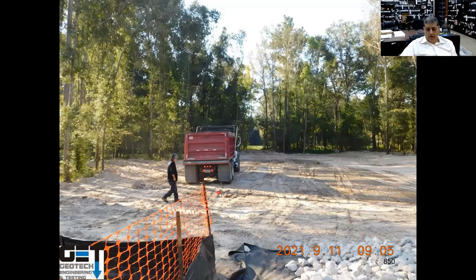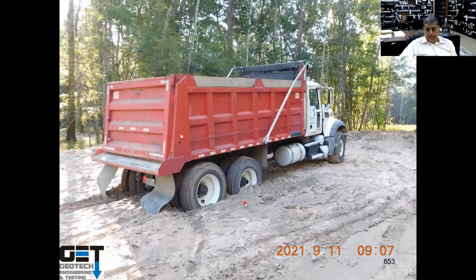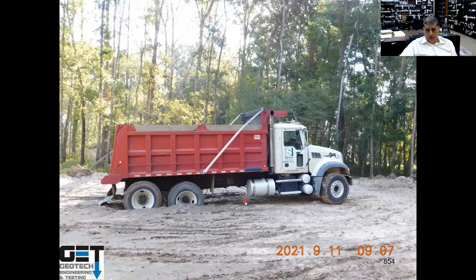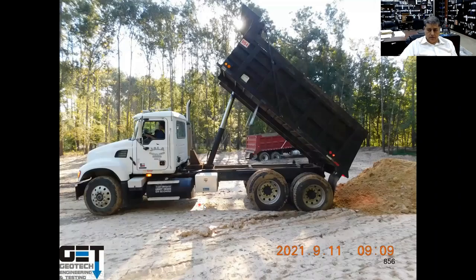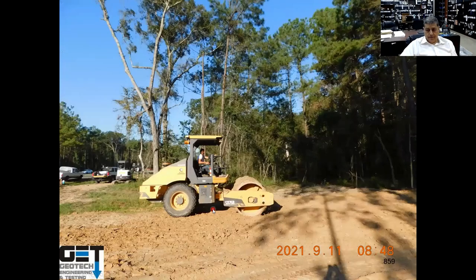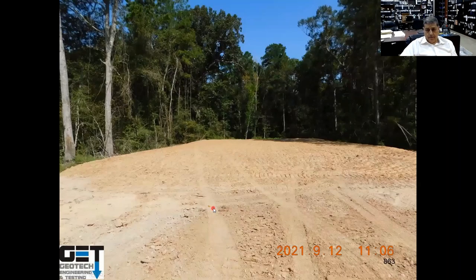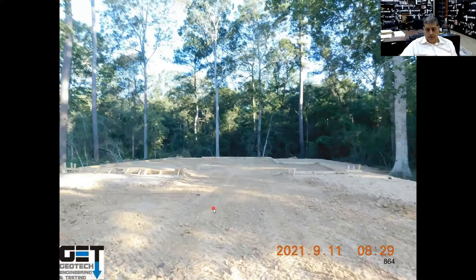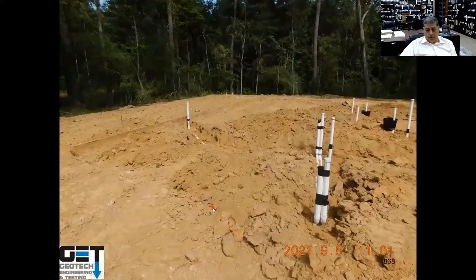It's all wet. They start bringing fill and proof rolling it. Once they start proof rolling it, the truck gets stuck, fails the proof roll. Once they compact it and pass the proof roll, they bring in the fill, compact it with a sheep's foot, and start building the pad up. Set the forms, start doing the plumbing, compact after the plumbing.